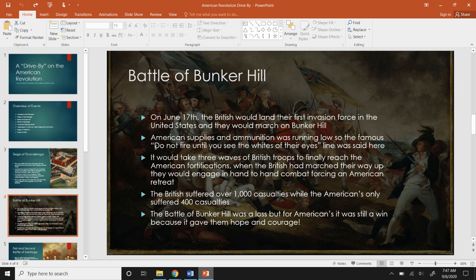The British suffered over 1,000 casualties, while the Americans only suffered 400 casualties. The Battle of Bunker Hill was a loss, but for Americans, it was still a win because it gave them hope and courage that they were able to take on the British.